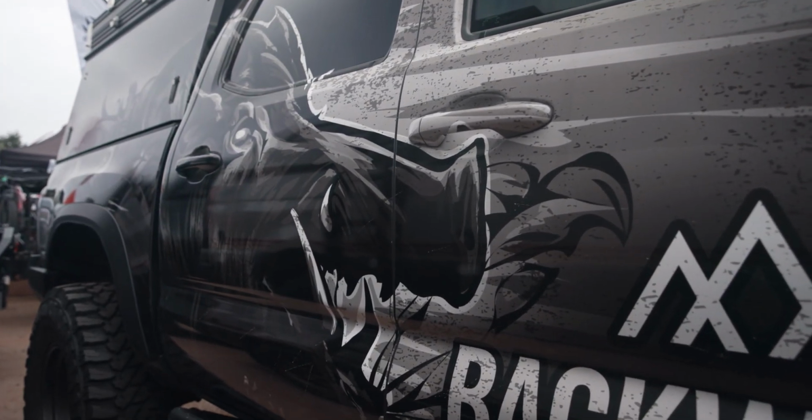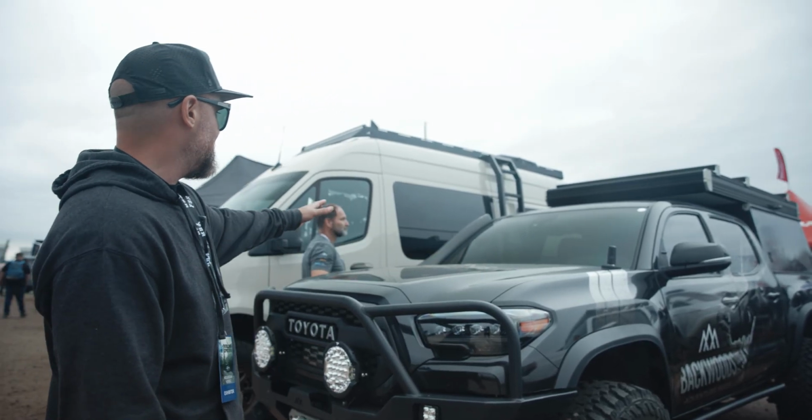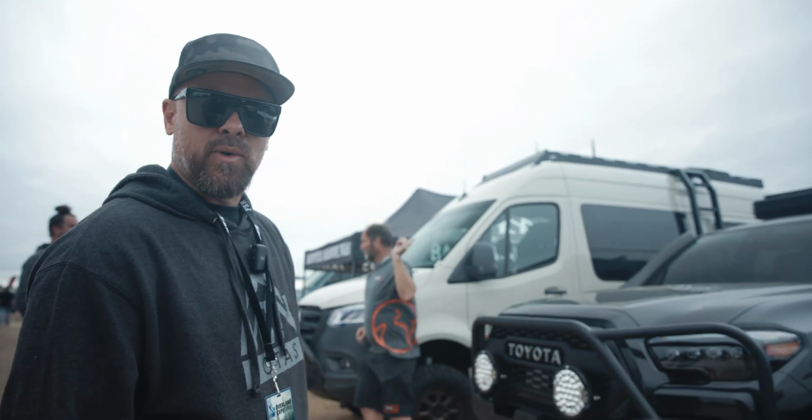We've done the Archive Garage relocate in the rear, so there's 14 by 2.5 inch shocks back there. It's got the Alpha equipped snorkel on here and a GFC canopy camper. Love these guys. You cannot go wrong with anything Backwoods equipment.